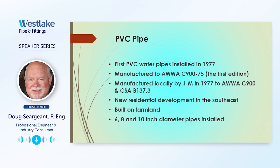The first standard for PVC pipe came out in 1975, so it was just 2 years after that first standard was approved that the pipe was used in Edmonton, and it was used in a new residential development that was just occurring in the southeast of the city. 6, 8, and 10-inch diameter pipes were the pipes that were installed in that project.